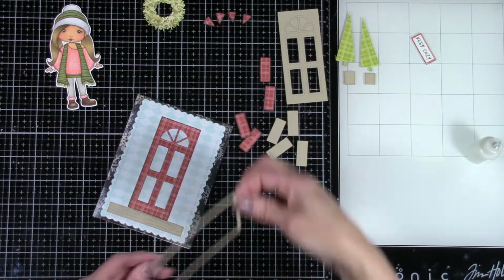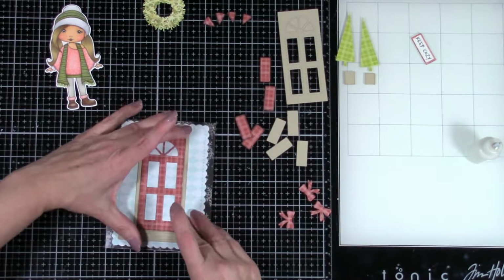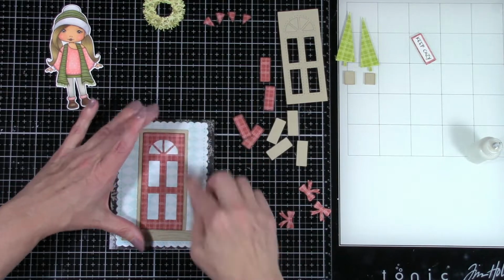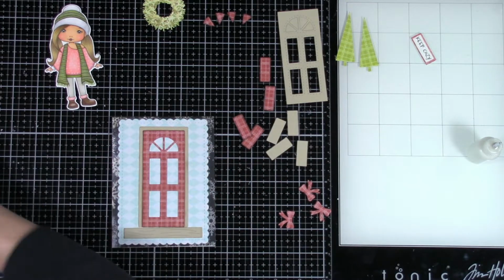This happens to be the Desert Storm, and I just liked the contrast. I wanted something kind of light but not white to go around each one of these pieces. So I cut out the door, which comes with that door frame, both out of the Desert Storm and out of the red plaid.